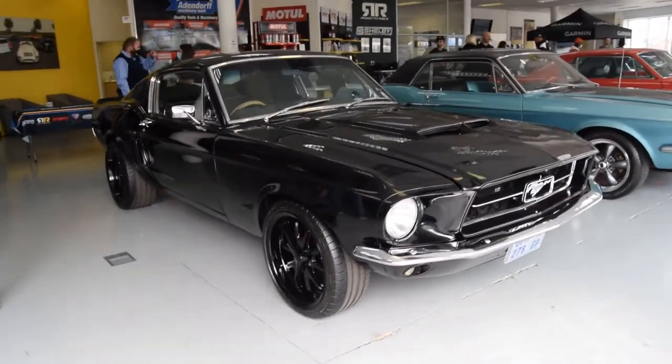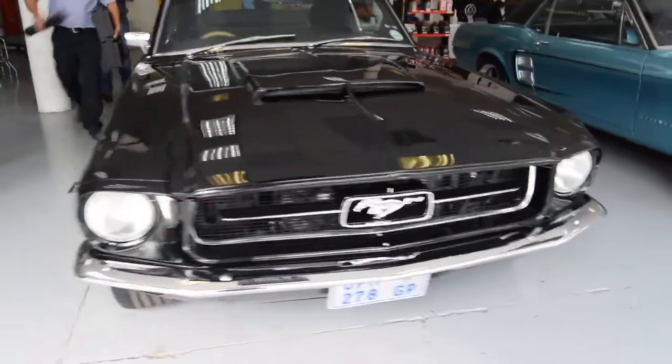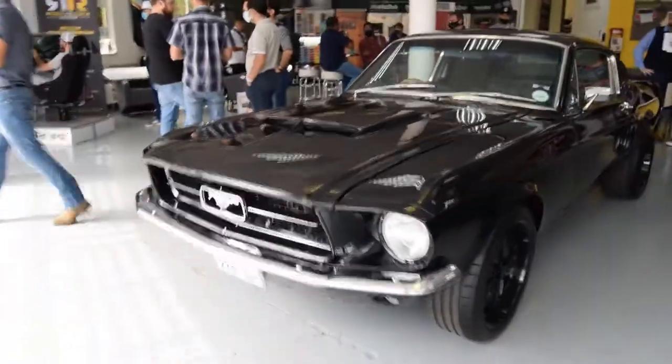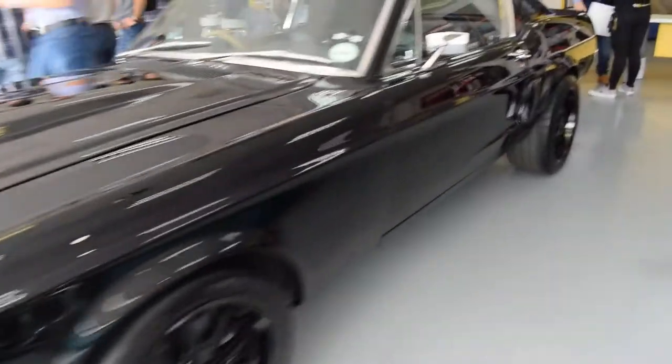Alrighty, we're just gonna have a walk around of some of the cars that they have in stock here at Shelby South Africa. We've got this beautiful Ford Mustang. I believe it's a 67 or a 69. Absolutely epic spec. It's all black, right-hand drive. It's actually being delivered in the next couple of days, so that is really awesome. So we can have a look on the inside, but we just can't get inside.